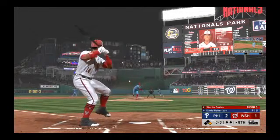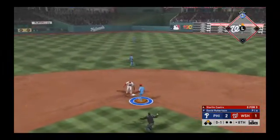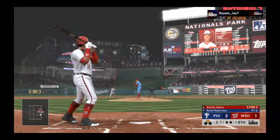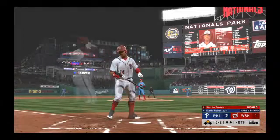So here's Starlin Castro. Pitches a called strike. The throw is not going to get him as he swipes second. A 1 pitch on its way. Tries to drop one down here, but he misses. Strike 2.